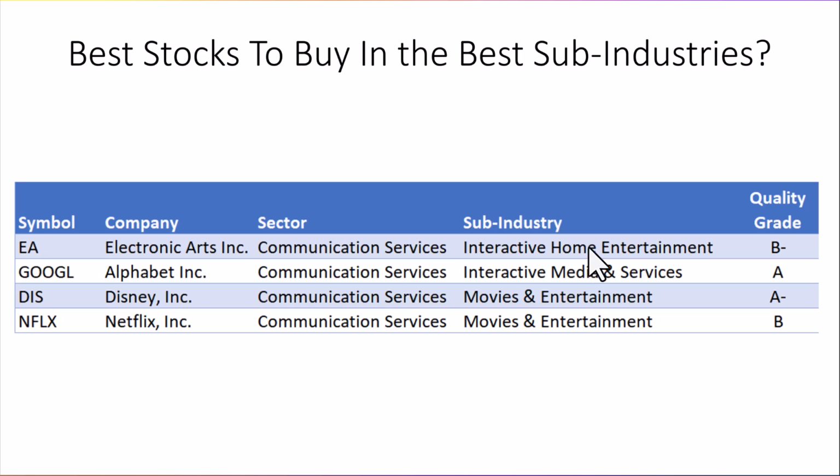For the interactive home entertainment sub-industry, I would go with Electronic Arts. For the interactive media and services sub-industry, I would go with Alphabet, ticker Google. And for movies and entertainment, I would choose between Disney or Netflix, or if you want, you could buy both.